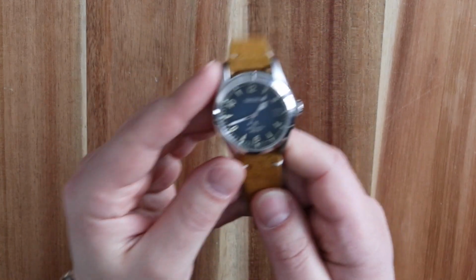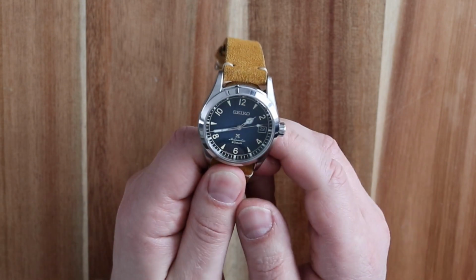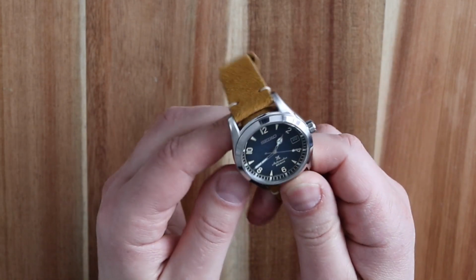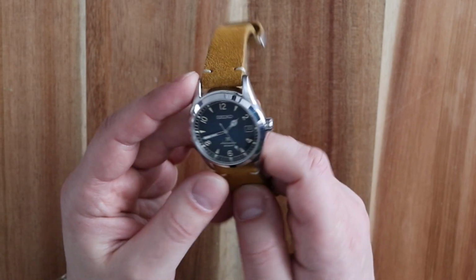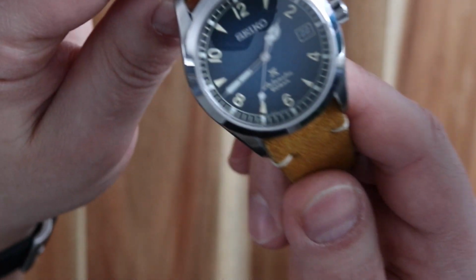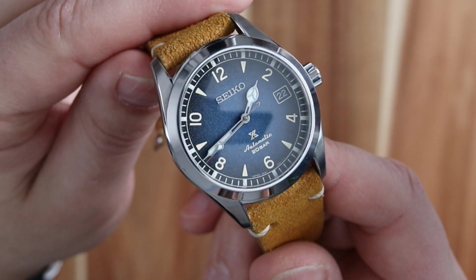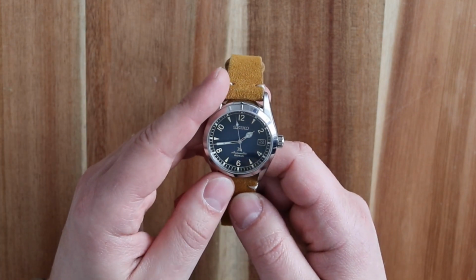Here is another Seiko that I loved a lot when I bought it, and I still think it is a pretty good watch. This is the Seiko Baby Alpinist. So this is not a true Alpinist, but it still falls in the Alpinist category by Seiko. It is a Prospex model, and I think it is a very solid watch. The package again is great. The dial is amazing. The texture of the dial, the design of the dial is incredible. I love it.